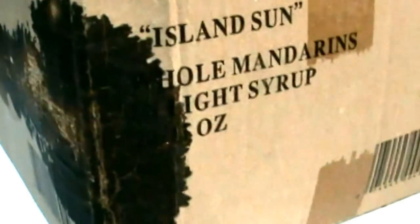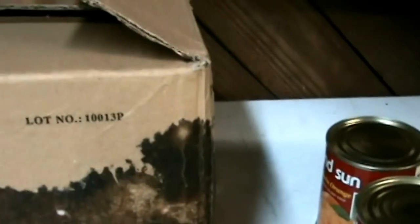And you don't want to be eating stuff like that. Ugh. Okay? So when you see this type of spotting on the sides of your cases and cartons, you know you have a problem. That was my first indication that, hey, wait, something's wrong.